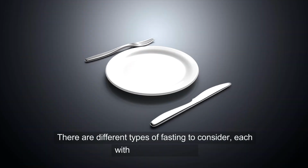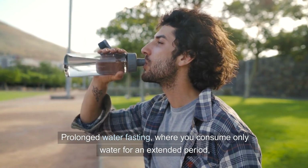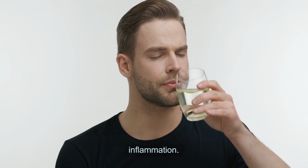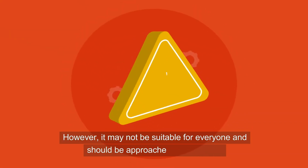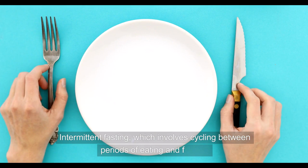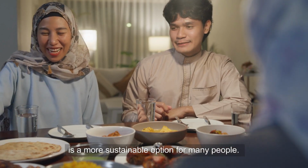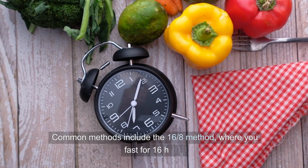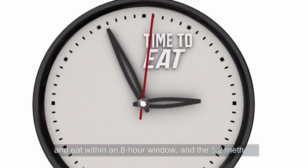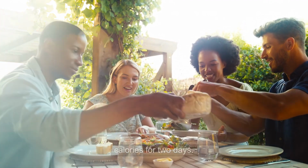There are different types of fasting to consider, each with its own benefits. Prolonged water fasting, where you consume only water for an extended period, can have a significant impact on autophagy and inflammation. However, it may not be suitable for everyone and should be approached with caution. Intermittent fasting, which involves cycling between periods of eating and fasting, is a more sustainable option for many people. Common methods include the 16/8 method, where you fast for 16 hours and eat within an 8-hour window, and the 5-2 method, where you eat normally for 5 days and restrict calories for 2 days.